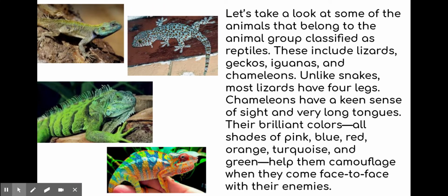Let's take a look at some of the animals that belong to the animal group classified as reptiles. These include lizards, geckos, iguanas, and chameleons. Unlike snakes, most lizards have four legs. Chameleons have a keen sense of sight and very long tongues. Their brilliant colors, all shades of pink, blue, red, orange, turquoise, and green, help them camouflage when they come face to face with their enemies.